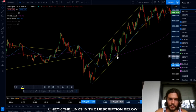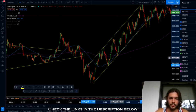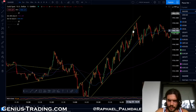Then I was waiting for the next pullback move, and I saw that this trend line got respected. So when it was breaking out over here, I was moving the stop below that one. And then I was doing the same thing, scaling it up, moving the stop, scaling it up on every breakout and moving the stop.